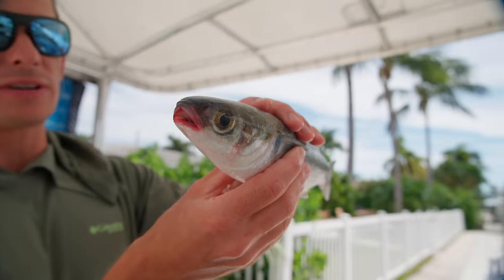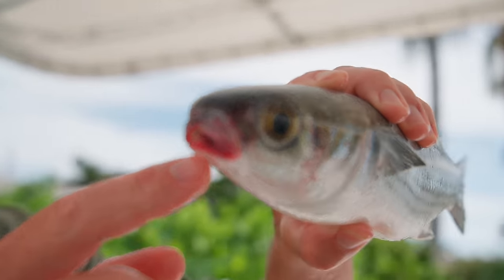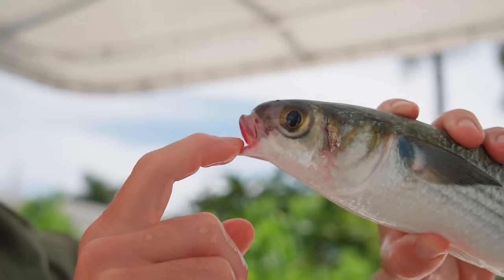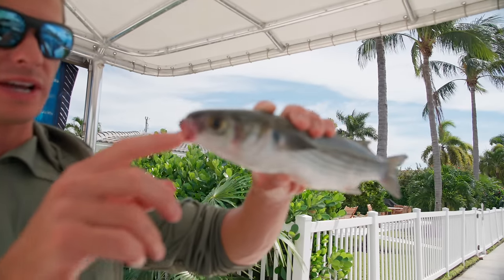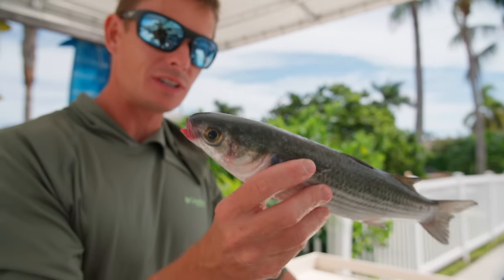What a cool little bait fish. So if you guys look, mullet got these little red lips, almost as if they're wearing lipstick. And these guys are actually vegetarian. So a lot of times you'll see them down in the bottom of canals, they'll go and scoop up algae or whatever growth is on the bottom and they kind of filter feed it. Can't catch these with a sabiki because they don't eat meat.